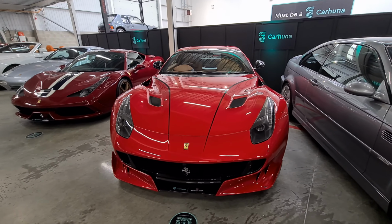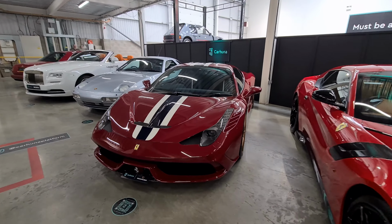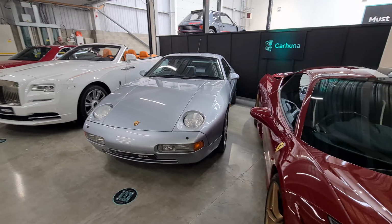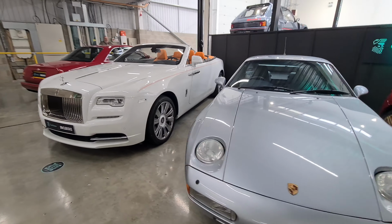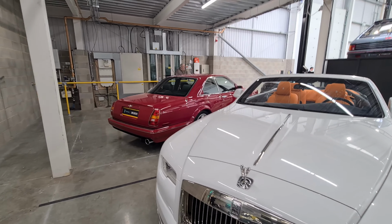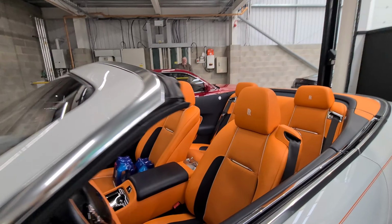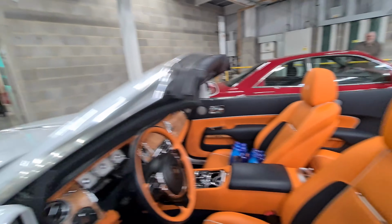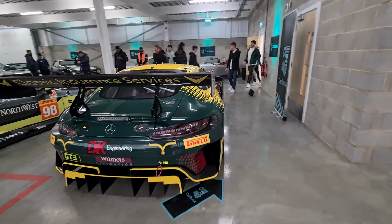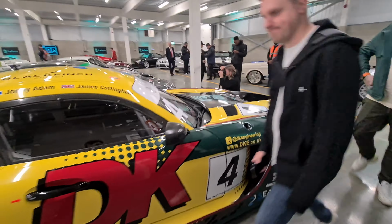Here we have a Ferrari F12 TDF in red with black stripes. I do like a TDF. And now we have a 458 Speciale, a Porsche 928 GTS, and a Rolls Royce in, I would say, a questionable spec, white with this very vibrant orange interior. I'm not really a Rolls Royce person, so maybe that's a good choice, but I don't particularly like it.